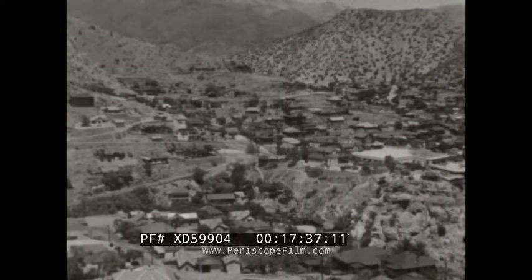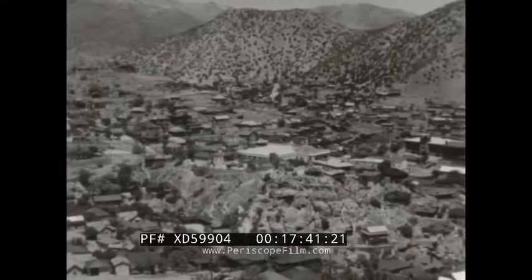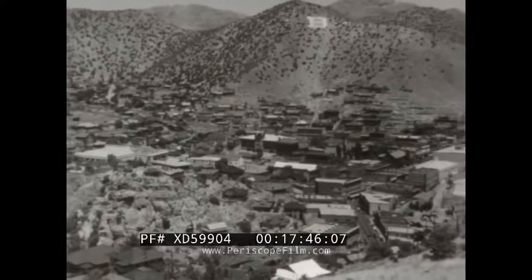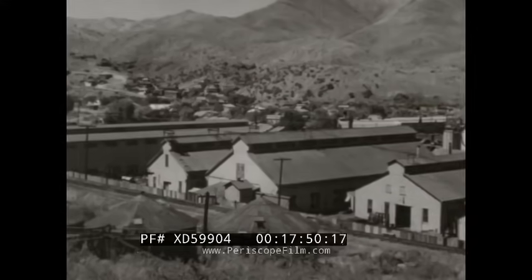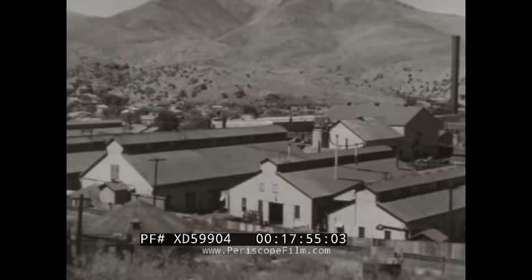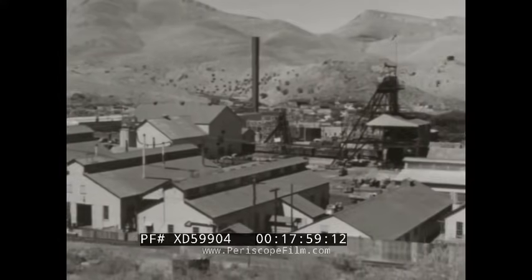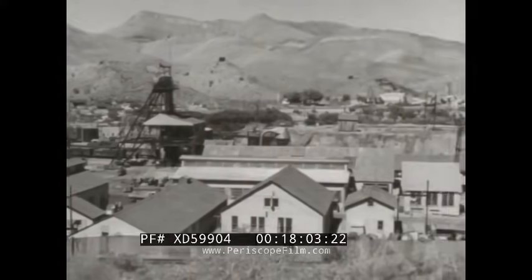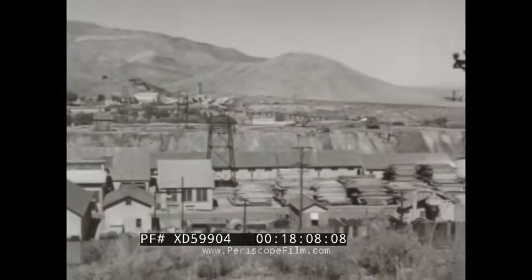Now we visit Bisbee, Arizona, where an entirely different type of copper mining has been carried on since 1880, underground mining. Far beneath the Earth's surface, nature placed extensive deposits of copper ore, rich enough to justify the increased expense of driving miles of tunnels and maintaining extensive hoisting equipment to bring it to the surface. Some of the workings lie more than half a mile below the surface of the ground.